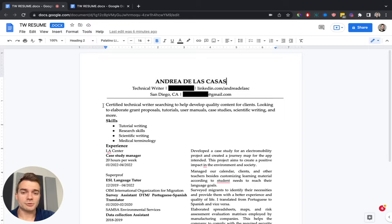The objective is pretty broad. It says certified technical writer searching to help develop quality content for clients. Clients feels like it excludes companies. So if I was a company hiring, I wouldn't feel very comfortable looking at this resume because it sounds like she wants to work only with clients and not companies.